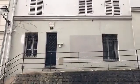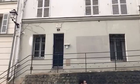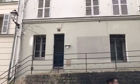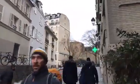There's a little plaque above this door. We're on the Rue Courtauld, number 6 Rue Courtauld. And that little plaque reminds us that the composer Eric Satie, S-A-T-I-E, beautiful pianist that you definitely want to check out, resided there.